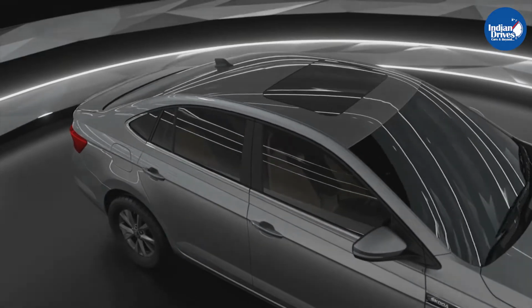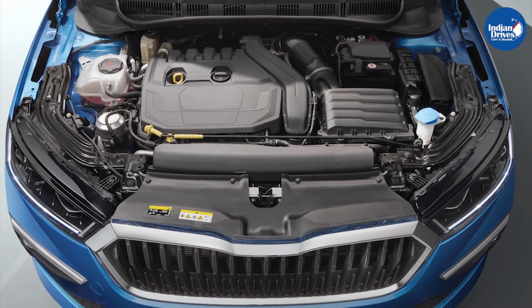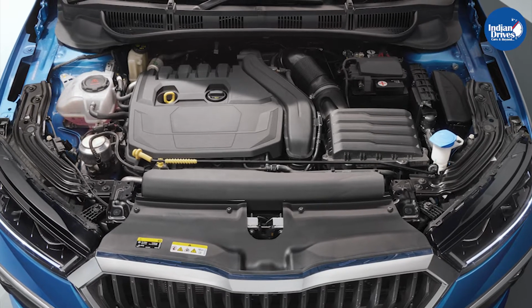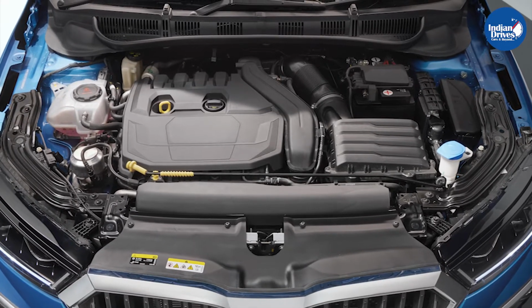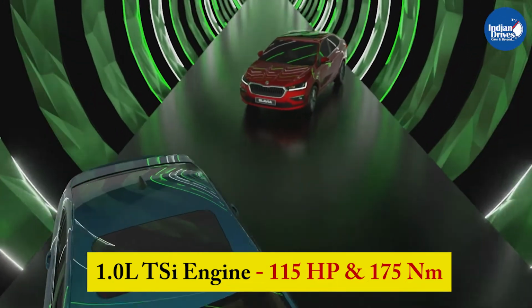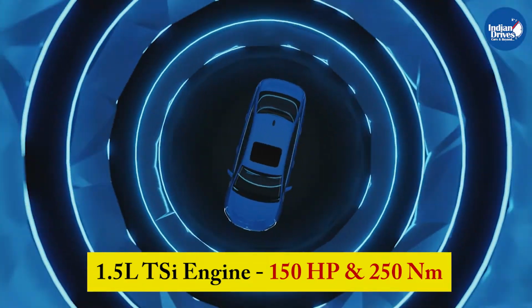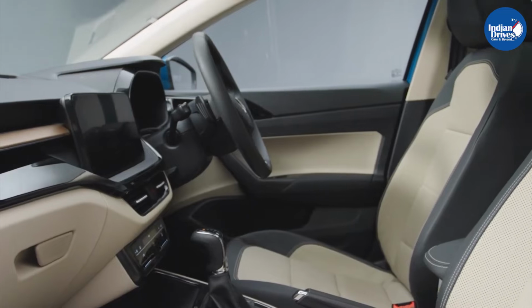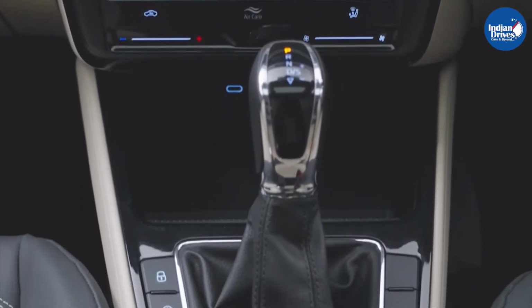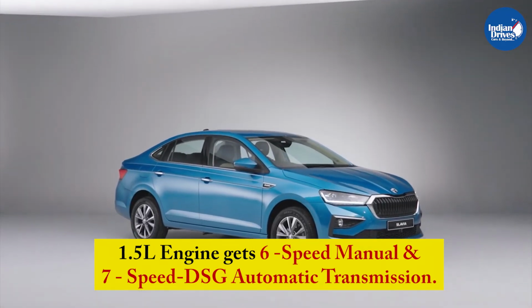The Slavia is offered with similar powertrain options as the Skoda Kushaq, with turbocharged petrol engine options, a 3-cylinder 1-litre TSi and a 4-cylinder 1.5-litre TSi with Active Cylinder Deactivation technology. The 1-litre engine produces 115 horsepower and 175 Nm of torque, while the 1.5-litre engine produces 150 horsepower and 250 Nm of torque. The 1-litre engine can be paired with a 6-speed manual or an automatic gearbox, while the 1.5-litre engine gets an option of a 7-speed DSG automatic and a 6-speed manual transmission.